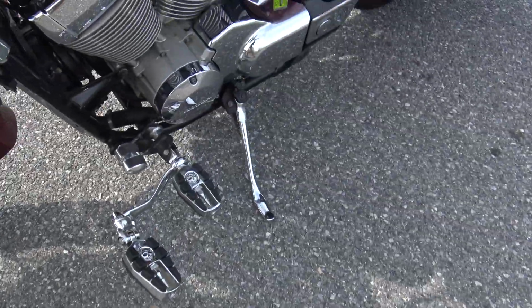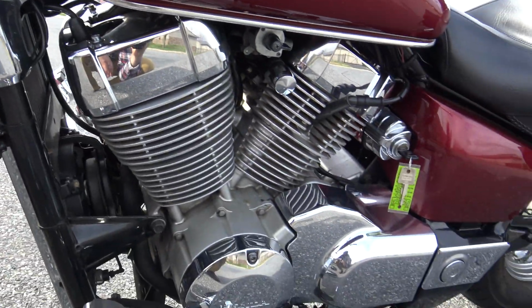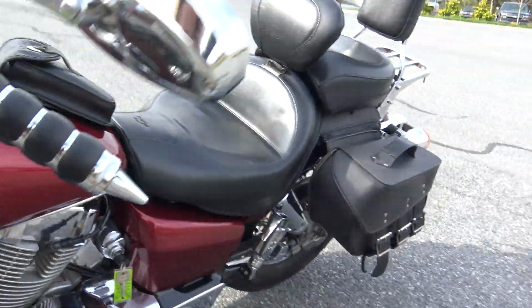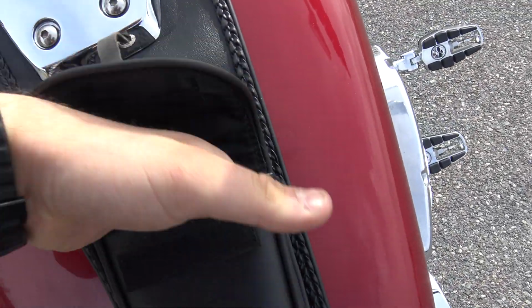Little chip there. A lot of people like the Shadow Phantom. I think it's still a Shadow, so I'm not too concerned about what Shadow I'm buying. It's one of those things you're probably not going to keep it forever, so you might as well just get a good deal on one.